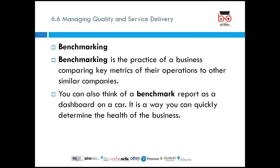Another metric could be the waiting time at accident and emergency. We could also look at how long, weeks or months, before a referral could go through. So we can compare hospital A to hospital B and C using these key metrics, so that if one is falling short, then we can look at how best we can improve by using others as benchmarks.